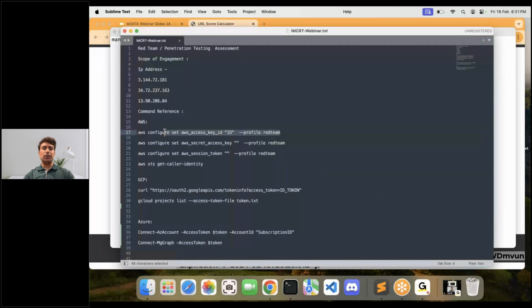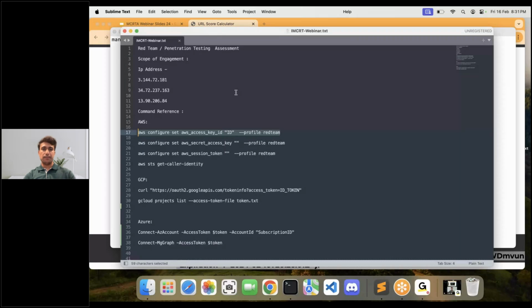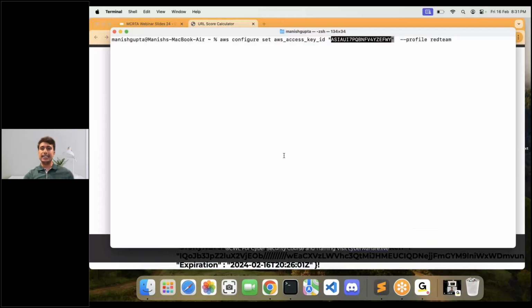So basically what we are going to do, we are going to set, just a second, I'll just copy it. What we are going to do here is configure the AWS CLI with the credentials that we retrieved from here. So let's say this is an access key ID. Let's copy the access key ID from here and set it here. In this case, I'm just setting it in a profile called Red Team.